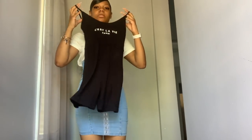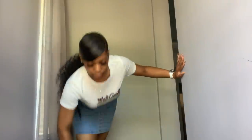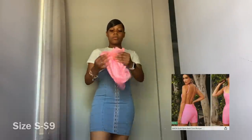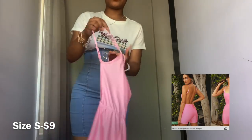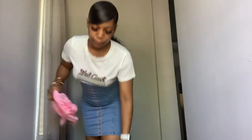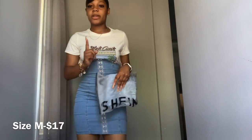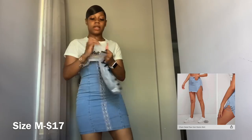Getting up the straps. This is really breathable. I feel like it's really breathable. And then the last one piece I have is a pink one with the back out. The straps go over the shoulder and the entire back is out like that. So I'm about to show y'all all of these back to back. Matter of fact, before I try that on, I might as well try on the last item. Well, those are the last items, but it's like the last actual item.